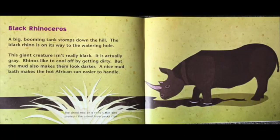Black rhinoceros. A big, booming tank stomps down the hill. The black rhino is on its way to the watering hole. This giant creature isn't really black. It's actually gray. Rhinos like to cool off by getting dirty, but the mud also makes them look darker. A nice mud bath makes the hot African sun easier to handle.